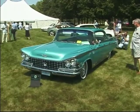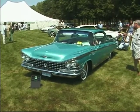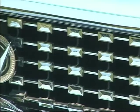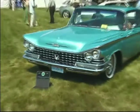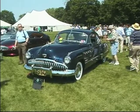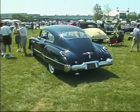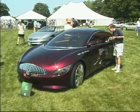59 Buick Electra 225 Riviera sedan. This grill is impossible to polish because they're indented. You have to polish each individual one of them. 1949 Buick Roadmaster Sedanette. This is a fastback. The backside of the 49 fastback. 2000 Buick LaCrosse.